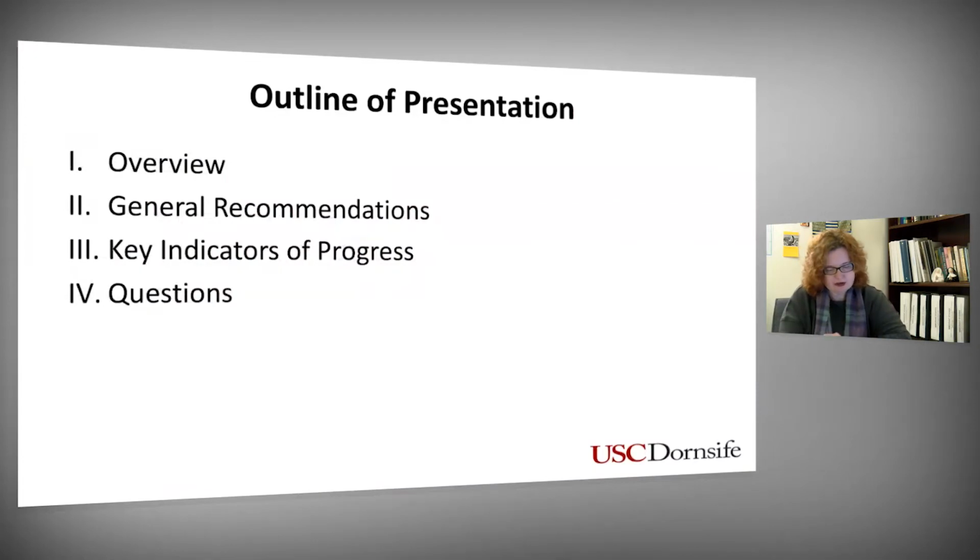At last year's convenings, we gave you an overview of the Phase 2 strategy, along with the 18 key indicators of progress. Today, we will be using our time to dive into deeper detail on how to collect data to measure progress against the key indicators of progress. First, we will start with a quick overview of the initiative's strategic targets.